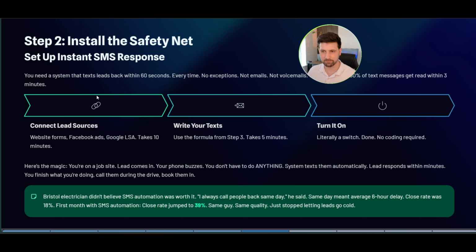So here's what you're setting up. Connect your lead sources, your website forms, your Facebook ads, your Google LSA, whatever. It takes 10 minutes. Write your text. Use the formula that I'm going to show you in the next section. It takes 5 minutes. And then turn it on. Literally a switch, done. There is literally no coding required. You just turn it on and it will work like magic.